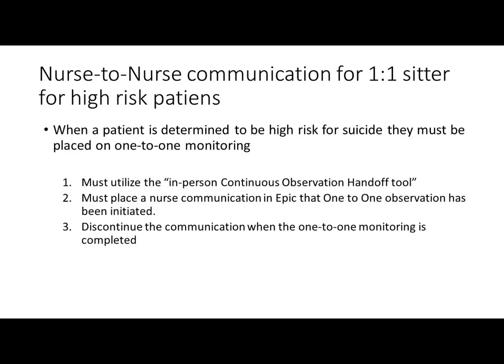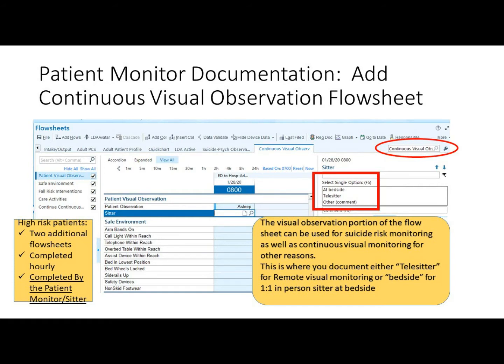You'll notice that on here there's also a reference to the in-person continual visual observation handoff tool. We'll talk about that in a second, because there are a couple of other things that we add in when somebody lands high risk. Remember, highly regulated, so we need to make sure that we're following our processes. So in addition to those reassessment flow sheets, an assessment is done by a nurse, right? So your nurse did those. There are going to be 2 additional flow sheets that we're going to add that are actually observations, which means they can be completed by your sitter, because a lot of times our sitters are CNAs, right? Observations can be done by sitters.